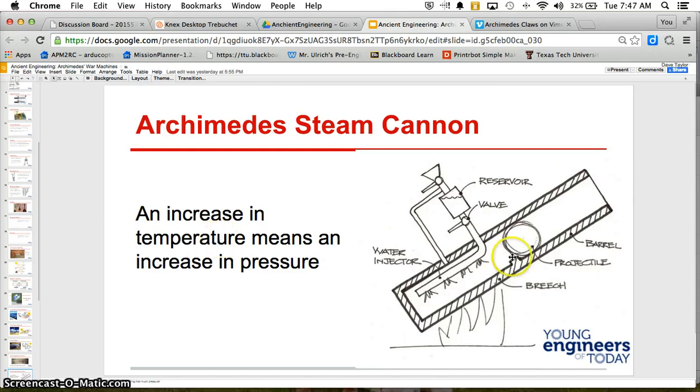And what you have is a chamber with a projectile in it, this barrel. Now, you have a reservoir for water with some valves, and as an open flame heats up, it's going to start boiling the water. Water turns into a vapor, and this gas expands, which increases the pressure. When you let that pressure go, it shoots out the projectile. But the other side of this, it's dangerous because if you build up too much pressure, it's like blowing up a balloon too much, it pops.